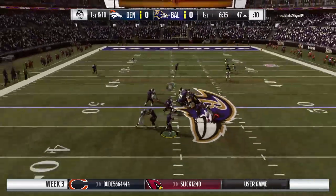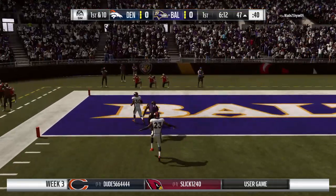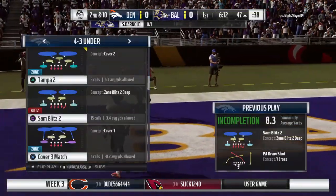Now a play fake here on 1st down. Going for the deep ball. So they took a shot on 1st down but couldn't connect.